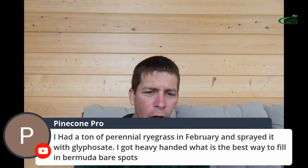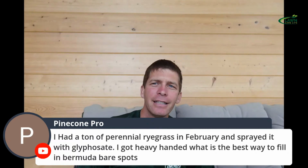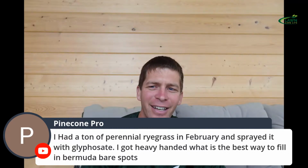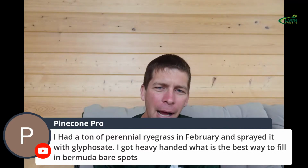I have a ton of perennial ryegrass in February, and I sprayed it with glyphosate. I got heavy-handed. What is the best way to fill in the Bermuda bare spots? Okay. Now, this happens a lot of times. People get real excited about killing a weed, and they think if a little weed killer is good, a lot must be great. That's kind of the whole idea. Well, you end up spraying, you delay the green up. Now, I'll be honest with you, I wouldn't do a thing.